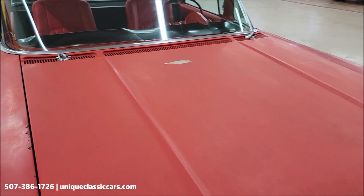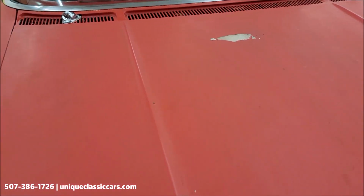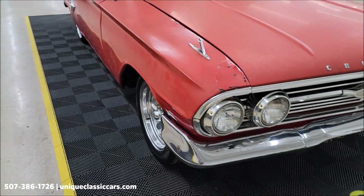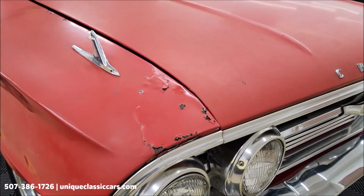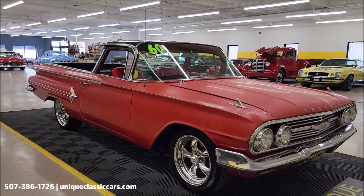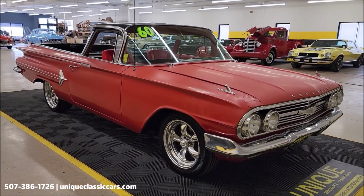Now, paint, you can see it is older paint. It does have some oxidation, places where it's peeling. A little corrosion on the front fender. I'll tell you right now, this is one of those cars, drive it the way it is. Obviously it's a '60 El Camino. Or if you want to take it to the next level, it will take some TLC.